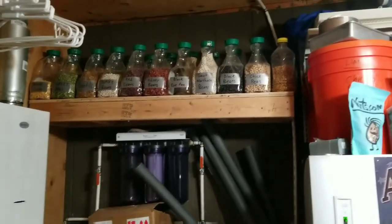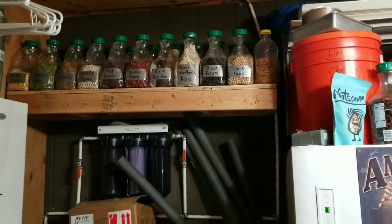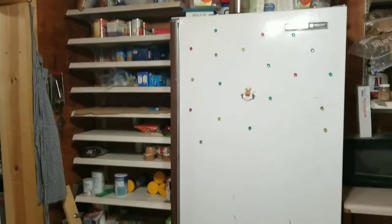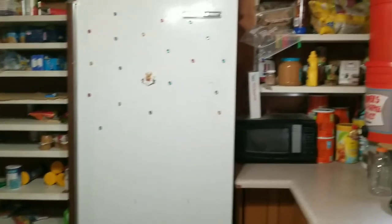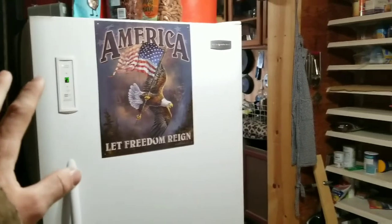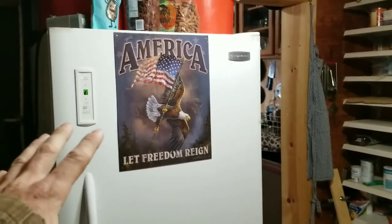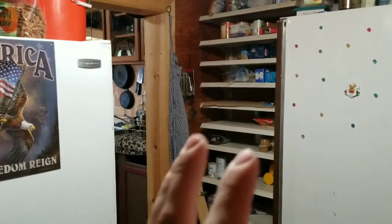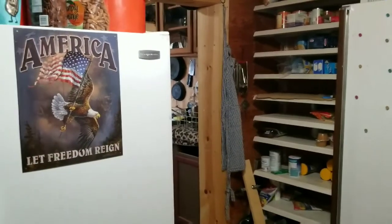And then of course I've done all different shelving for beans and food. I got industrial shelving from like Walmart, or what Walmart uses. I have my freezer here. I have my fridge here. I would highly recommend whoever purchases this that you get rid of both of these and do a side-by-side to save on electricity.